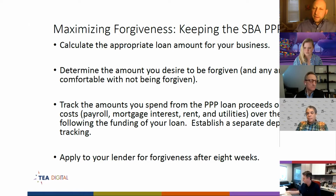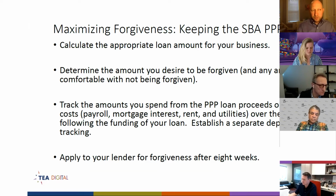And then you pay it back over a 2-year period. And the terms are very generous. So if you do apply for a lot and a portion of it is not forgiven, you're not going to be burned so bad because the interest rate is 1% on this. No payments are due for 6 months. And then after that, you have 2 years to pay it back. So it's a balancing act where you want to be thinking about, okay, do I want to maximize my forgiveness or do I want to maximize the loan amount and getting the dollars in the door?